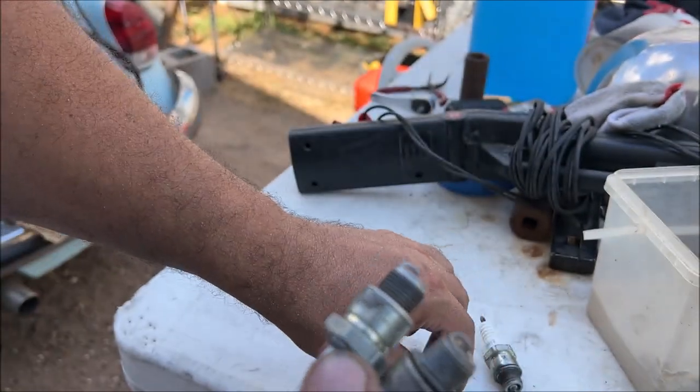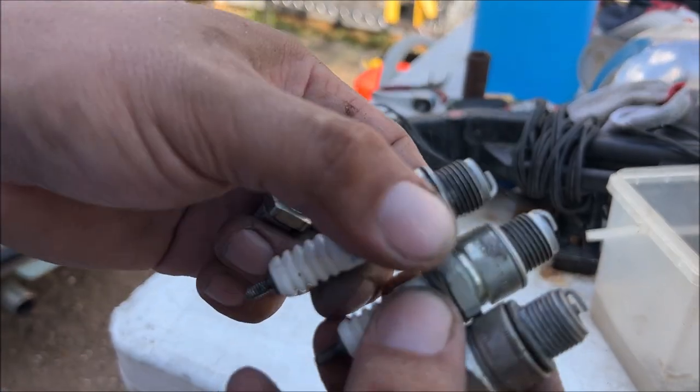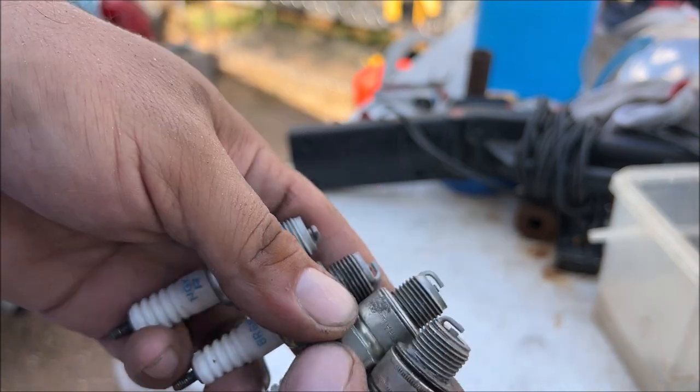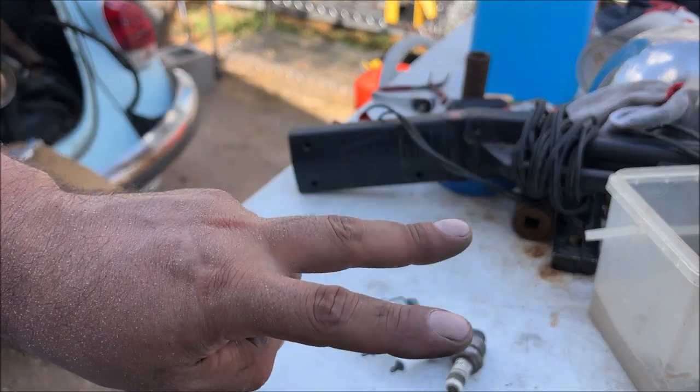Okay, so you guys and girls that mess with cars, what does that gap scream at first? This screams that these were adjusted for points ignition, not electronic ignition. That looks super duper tight. Now, I will have to go research this. I'm brand new to Beetles. I've had this car for 2 weeks exactly.